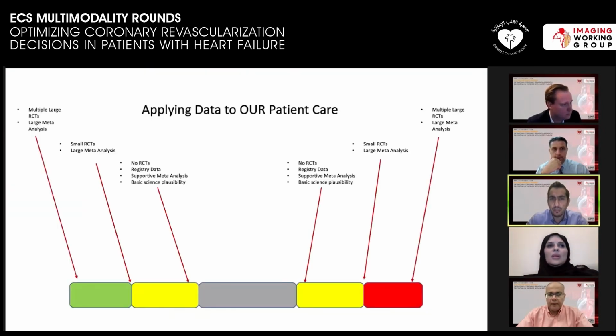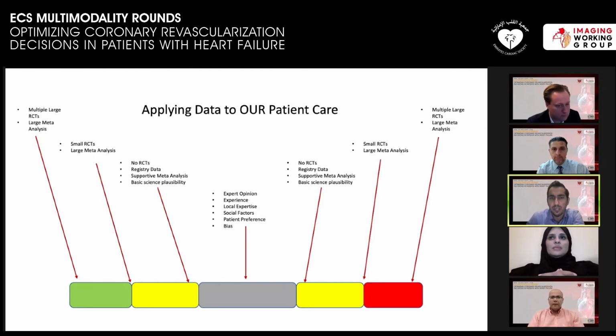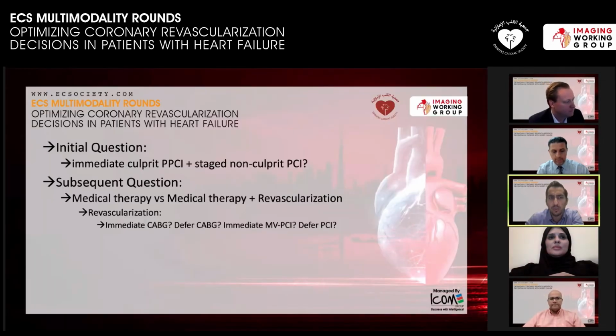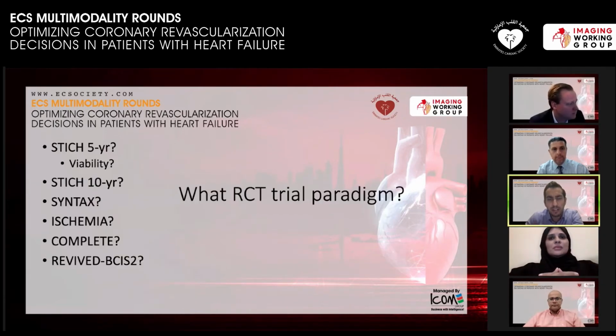I don't want to, just for the time, so we can move on to the next case, but I think we always have to look at our patient and think about our data. Most of the time in the real world, we do operate in the gray zone and maybe dabble into the green. When we're lucky, we get a patient that's very clearly in the green or the red, and that makes it easier for us when we have large randomized controlled trials and large data sets. And so I think the two big questions were, could this patient have gotten immediate culprit primary PCI and then staged the others later, versus the subsequent decision-making that we did in this particular case. And then we'll stop here.